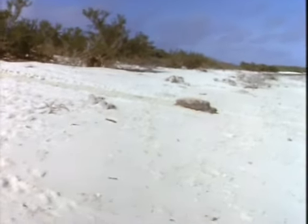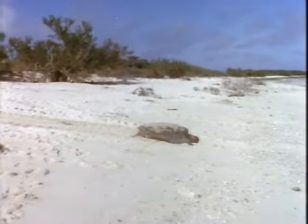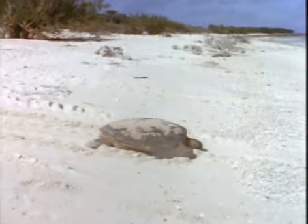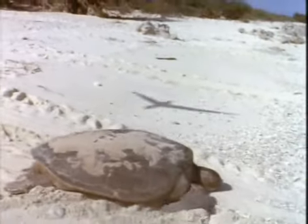Often the labors last all night. She must return before the sun gets high. Caught away from the water, she will bake and die. Even if the sun is hidden by cloud, the immense effort of lifting her carapace to breathe will exhaust her.